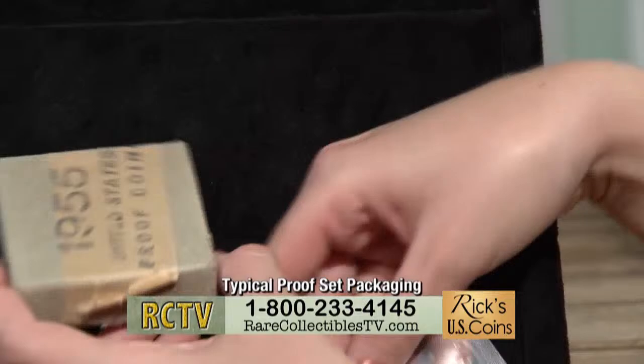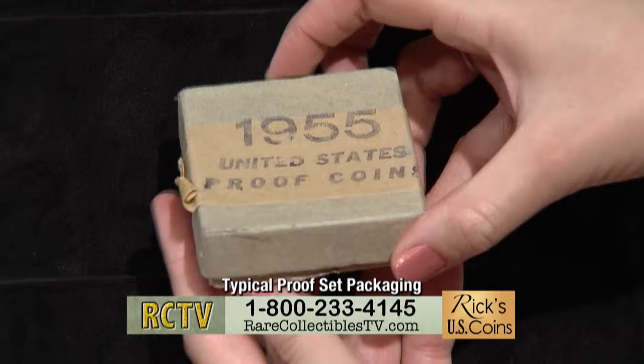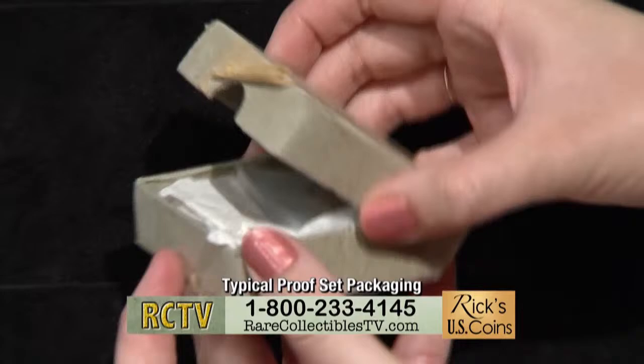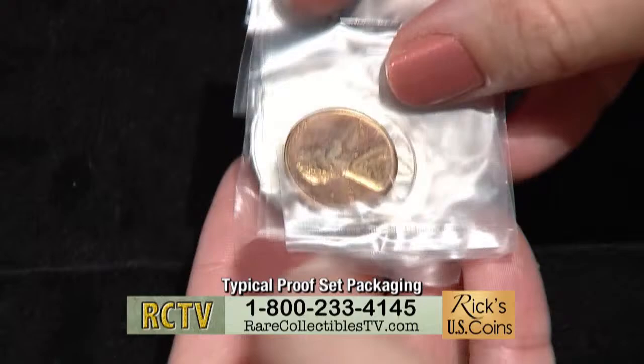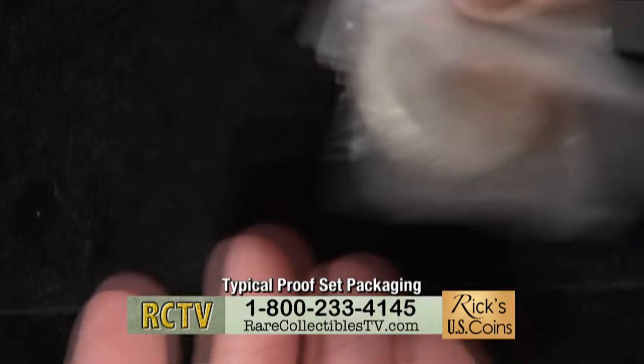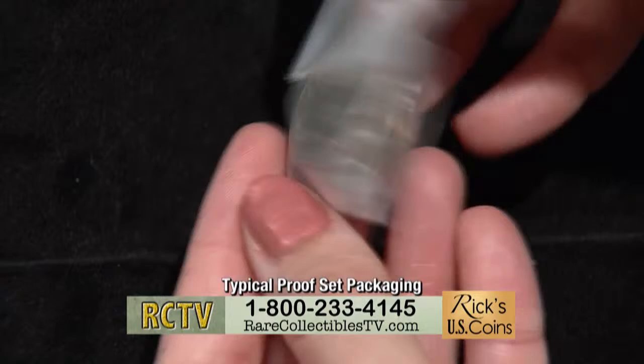And then the 55s were worst of all, folks. The 55s came in these boxes. Well, obviously the people at the Mint were not chemists, because they put the coins in these little polyethylene or whatever it is envelopes that were kind of a vinyl type material that were very pliable. So it was nice in that they didn't hairline the coins. Unfortunately, they would chemically react with the silver coins. You look at that half dollar.